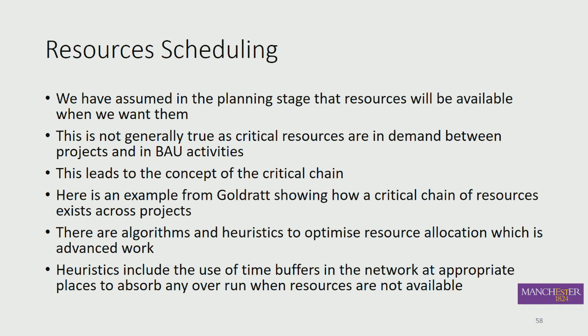So if something goes wrong in another project, that resource becomes unavailable and it impacts our project. So if we don't look outside of our project at our specialist and rare critical resources, then we're not aware of the critical chain. So the critical chain is actually where your specialist resource is working on other projects at different times. So there's a critical chain of activities in different projects which show where your critical resource is, and that if it's delayed, that person won't be on your project and will delay your project.